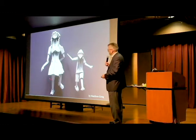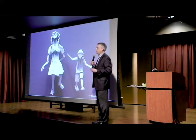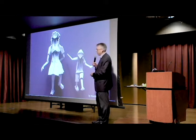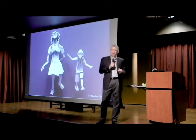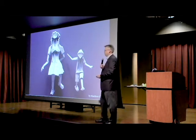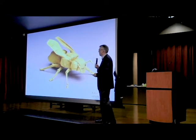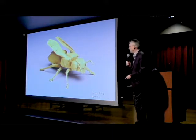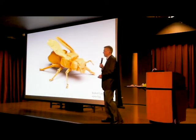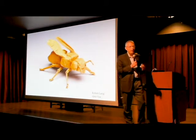And the mother is a single sheet of uncut paper. Only folds, okay? One piece, and that means her hair, her fingers, her dress, everything is one uncut sheet of paper. Same thing with the child, another uncut piece of paper. So it starts to make you wonder, if you could do that, what other kinds of things can happen with origami? So this is one of our colleagues we collaborate with, Robert Lang, and this is his yellow jacket. So again, the legs, the antenna, the body, the wings, everything is a single piece of uncut paper.